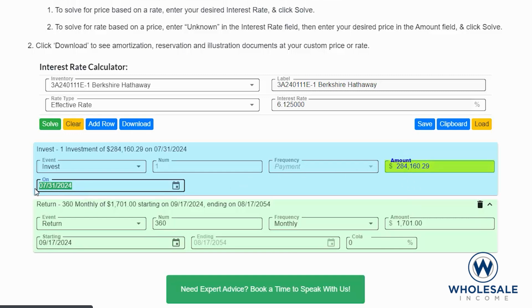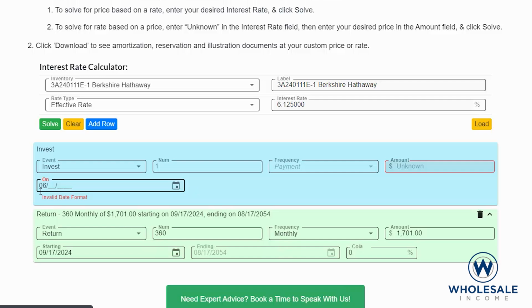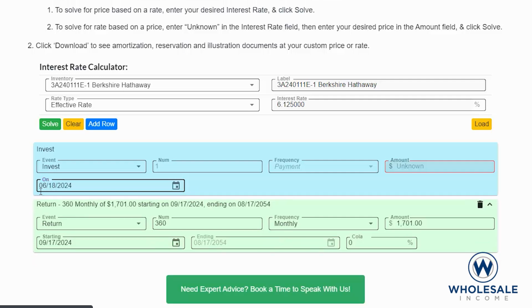This is an assumed closing date of July 31st. As of this date, it's actually June 18th. So if you wanted to buy this today, you'll notice as I changed the date, it went back to an unknown price. Click solve again, and well, look at that, it's now $282. It's $2,000 lower price. Well, that's because it's 6 weeks sooner than the assumed closing date online.